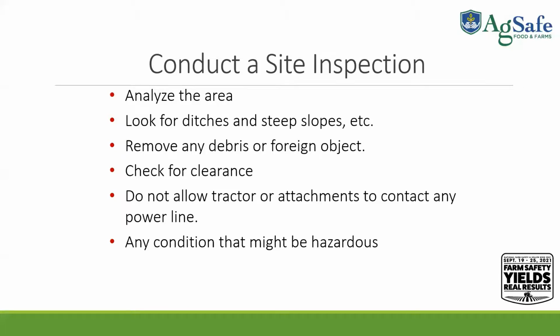Do not allow the tractor or attachments to approach or contact any energized power line. The rule is that there should be a minimum distance of at least 10 feet. Again, check for clearance. Finally, look for any condition that might be hazardous, okay? So roadways, people, anything in the area.